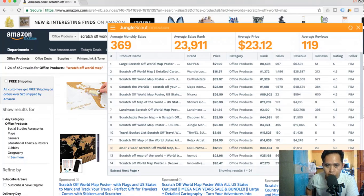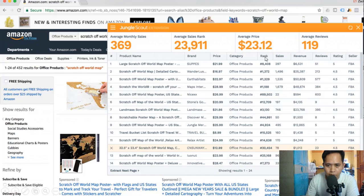Alright, so there you go. Let's try to actually analyze this one. So the price, okay, as you can see right here, Jungle Scout Pro already gave the average pricing. Okay, that's good. And average sales. Okay, good. It falls into the category of 250 to 500 sales per month.